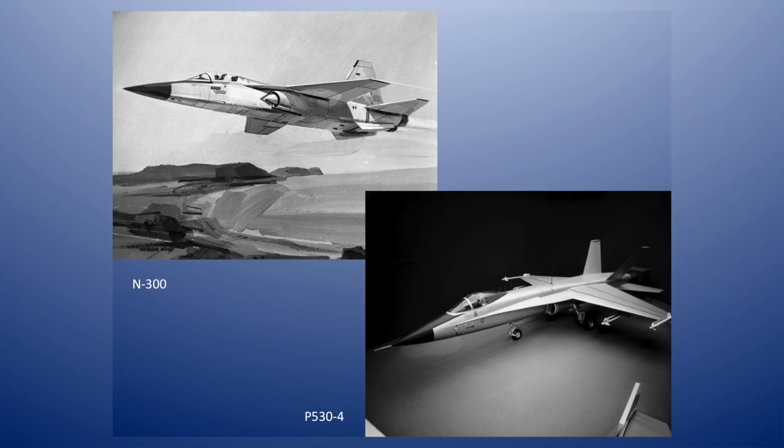So they said, we need to come up with a replacement for that. We want something that's high performance and multi-role. So the N300 starts off as essentially an enlarged F5 and morphs into the P530 series, which is the Cobra. And you can see that it's still the twin engine, but it's now getting this large leading edge extension, the Cobra hood, as it was called.